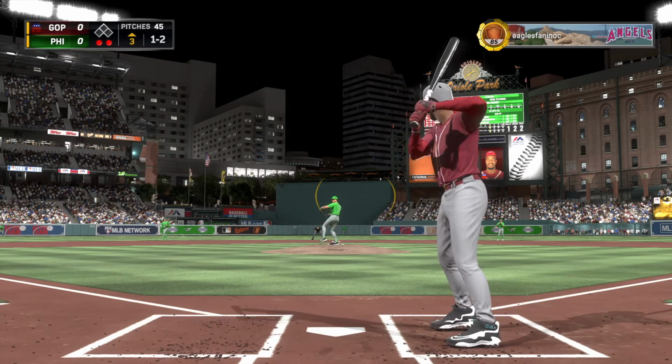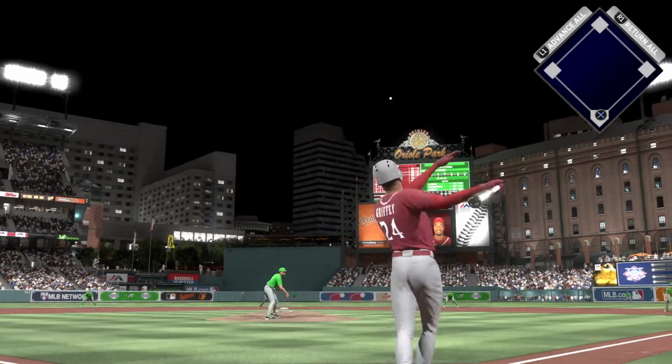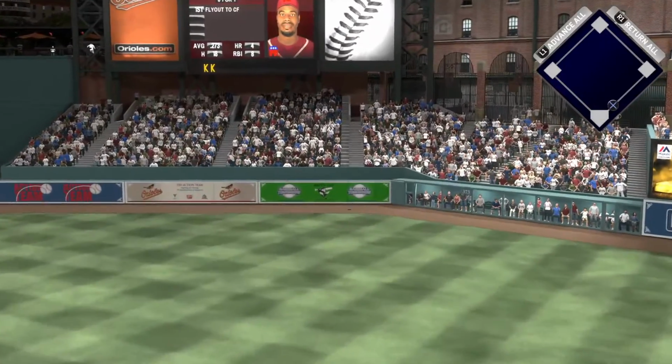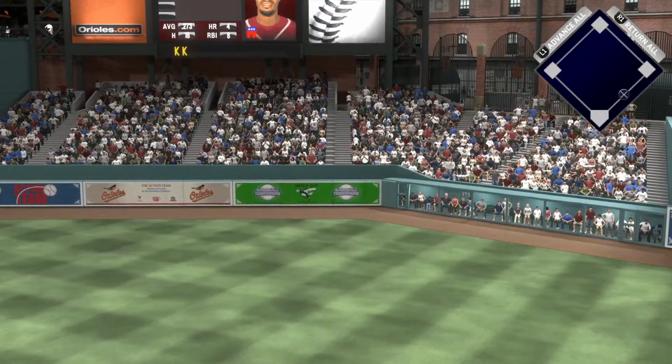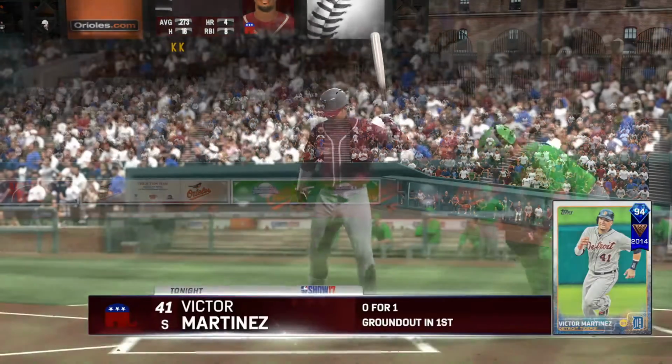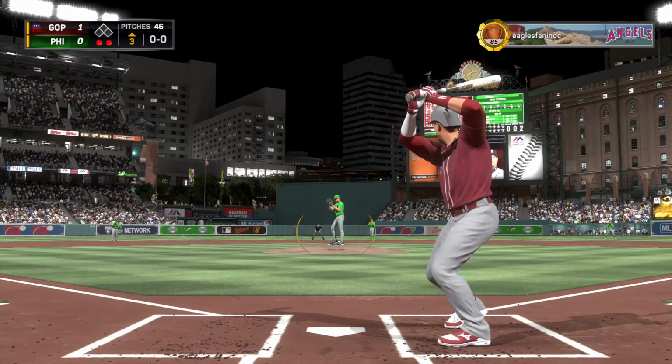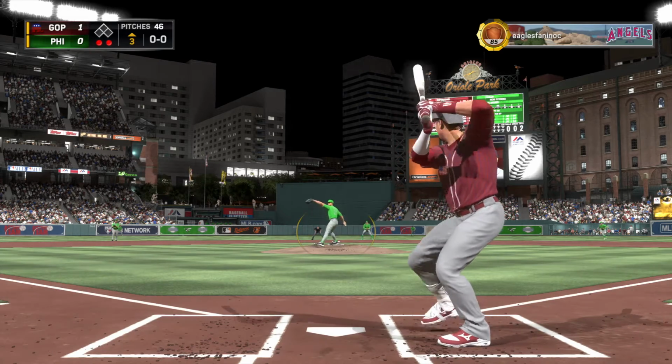Here he comes again. 1-2. Swing and a drive to right. There it goes. And gone into the right field bleachers. Digging in for his second at-bat, Victor Martinez. 0 for 1 here in the early going.